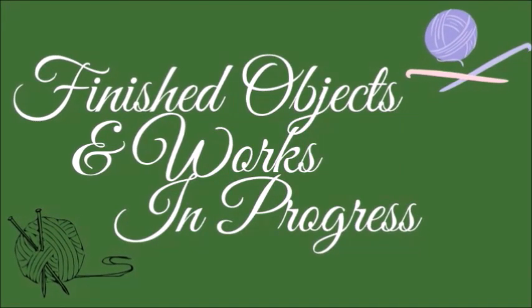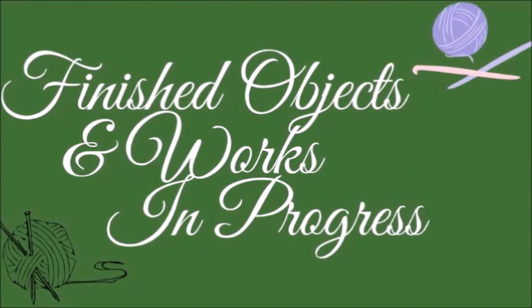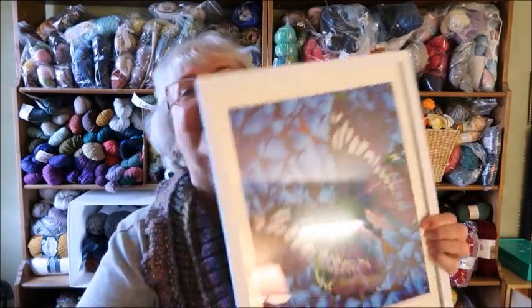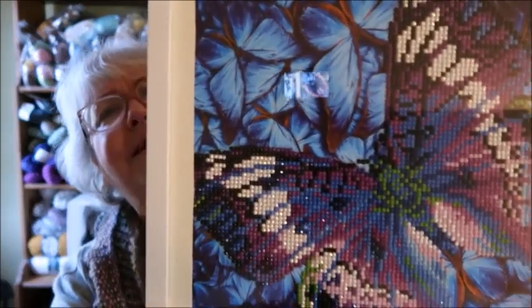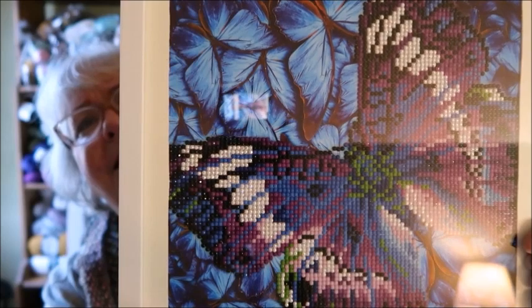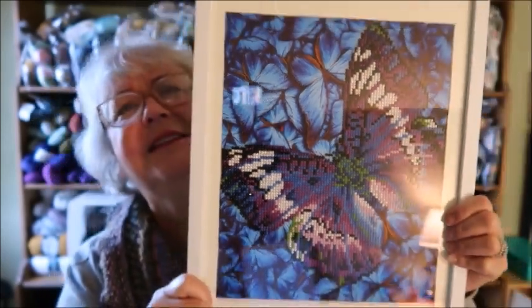So let's get started with finished objects. I do have one finished object that is not knit or crochet related. It is my diamond art, and here it is. This is the last of my diamond art.